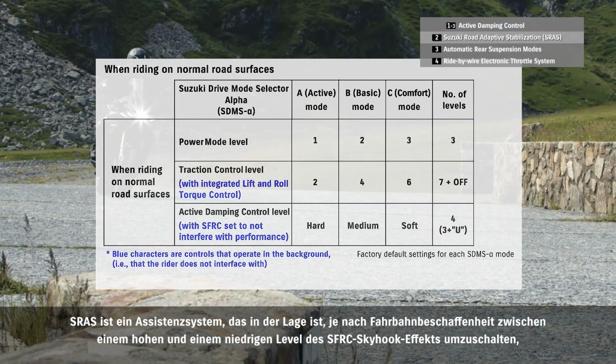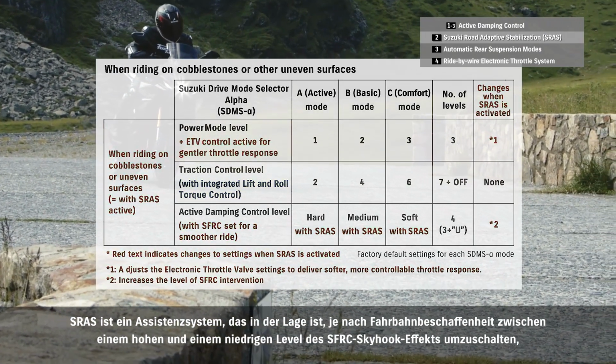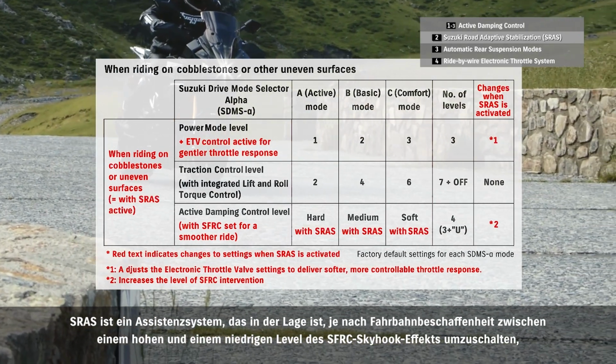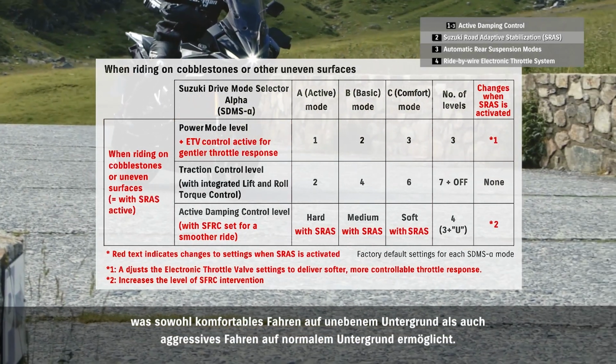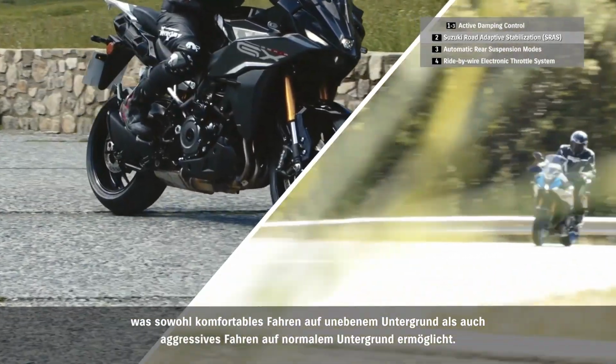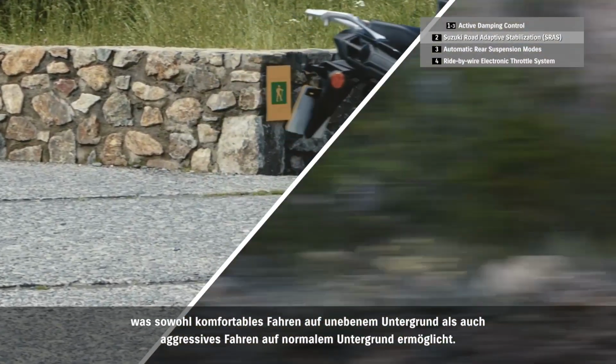As a program capable of switching between high and low levels of SFRC's skyhook effect, depending on road surface conditions, thereby taking SFRC efficacy to a higher level, SRAS successfully enables comfortable riding on uneven surfaces as well as aggressive riding on normal surfaces.